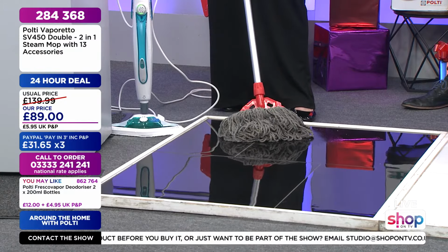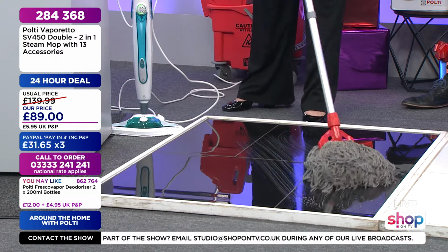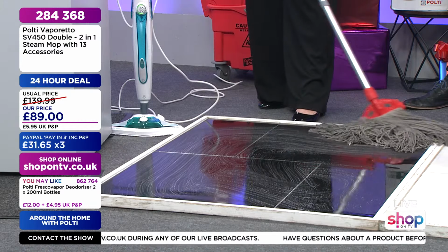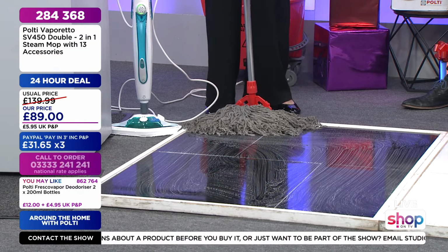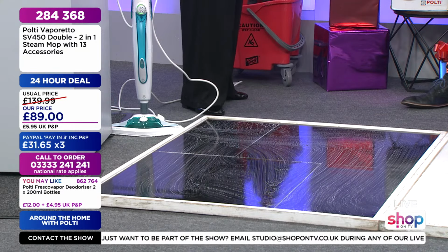This is what we usually clean with, some sort of version of this. And we put a chemical on, and then we get all the soap suds on, and then we're rinsing it. But more importantly, what you're doing is spreading that dirt around. I didn't realise this until you showed us this demonstration. And we're like, oh, hang on.